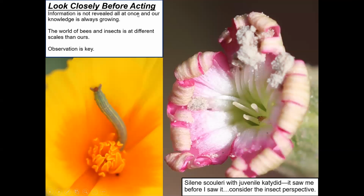I didn't start out knowing all this information. I learned it over time. That's the way information is. It's not revealed all at once. We're not born knowing everything. And the scale of these insects is very different than ours. So here I was taking a picture of this Silene flower grown from seed, and there's this tiny katydid staring back at me. I did not see it until I later looked at the picture.